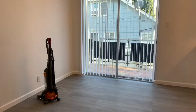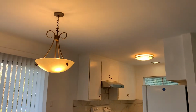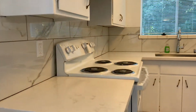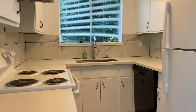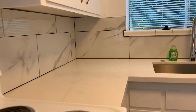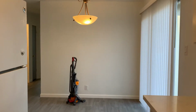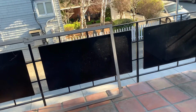Now walking into the dining area and the kitchen. Newly installed quartz countertops, new appliances. Attached balcony off of the dining area. And we came from the downstairs, which was the parking area.